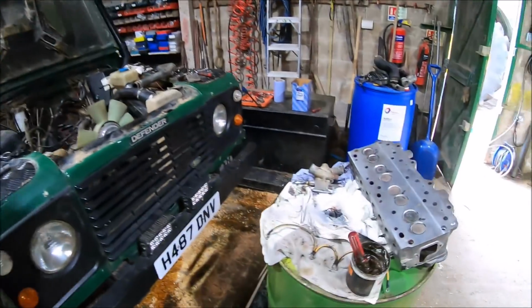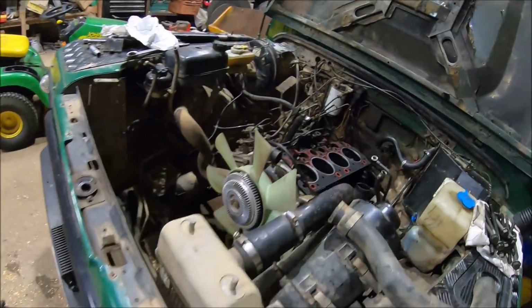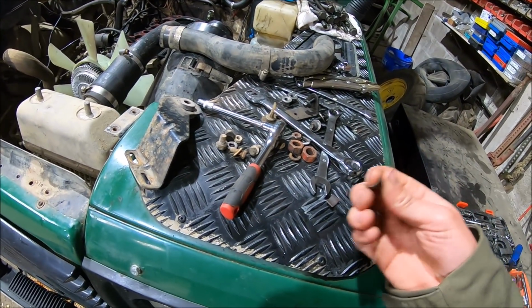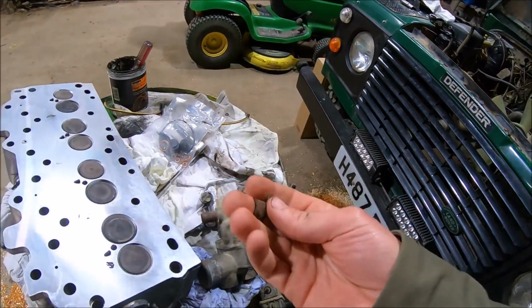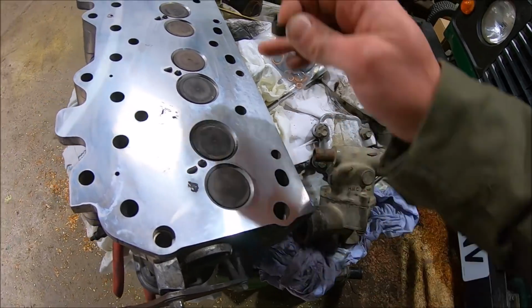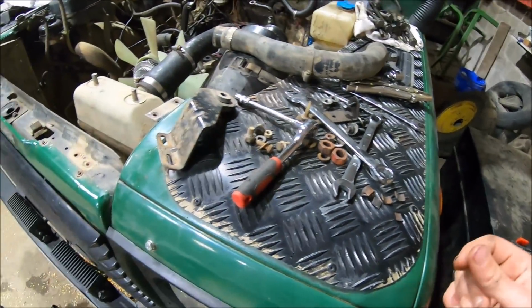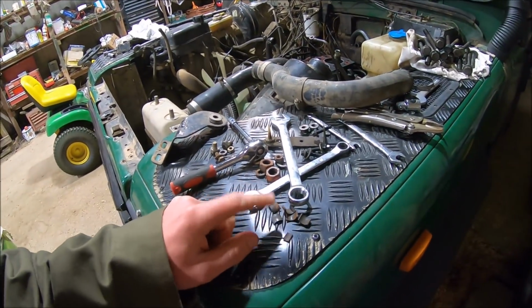And the other problem I got is on this head, I put the gasket on, cleaned it all up and put the gasket on ready to go back together. But it's supposed to have these dowel rings, that's what they are. And there's 2 of them. One goes in there and one goes in there. But when the machine shop took them out, they obviously broke them and they didn't tell me, so I only realised yesterday. So that's annoying. I've got to try and get some of them from somewhere.